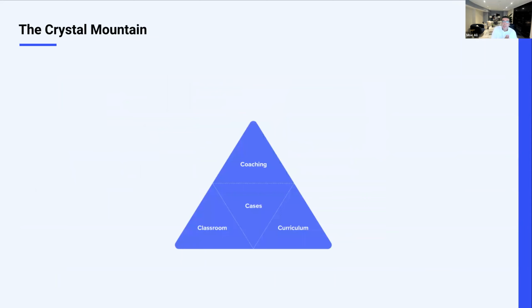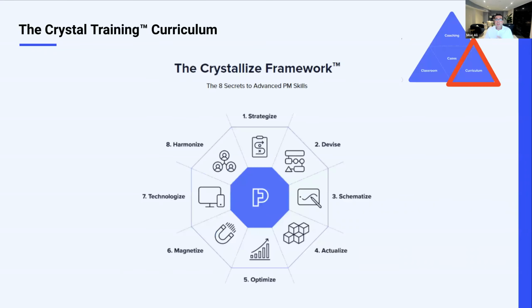For senior PM training, we're going into our 16th cohort now, and I've trained over 2,500 product managers. It requires crystallization through four things: curriculum, cases, classroom, and coaching. All of these have to be catered to that level. Take the curriculum, as an example: starting with a focus on product strategy is critical.